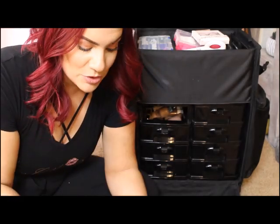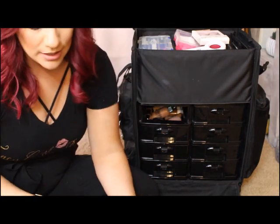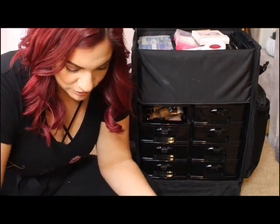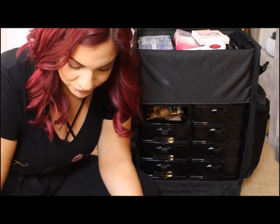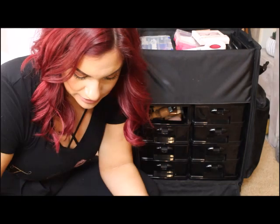I've never used them so far, but I have them just in case I need to create a whole new brow on somebody and I don't have the time to really sit there and sketch it out. So I have never had to use them, like I said, but I have them just in case.